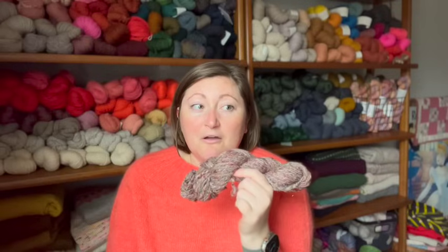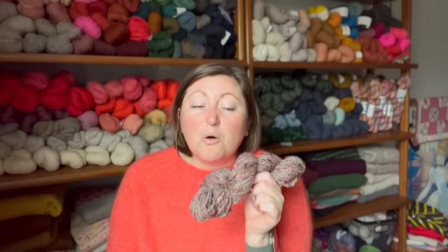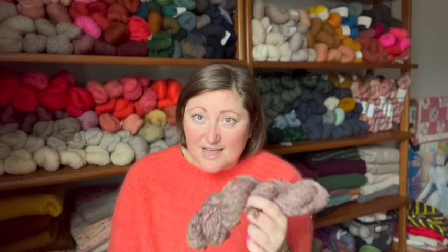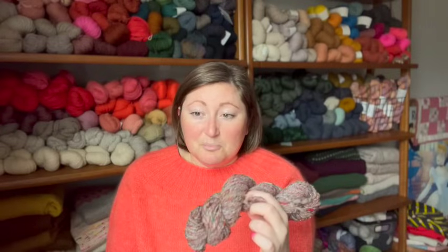It smelled horrid. I don't know what dyes were used on this. I don't know what type of fiber this was. It smelled like cigarettes. It smelled horrible, and the water was murky. I actually had to wash it several times to get the color to stop bleeding, but I couldn't determine where. It had to be from those neps. But it smelled so bad.